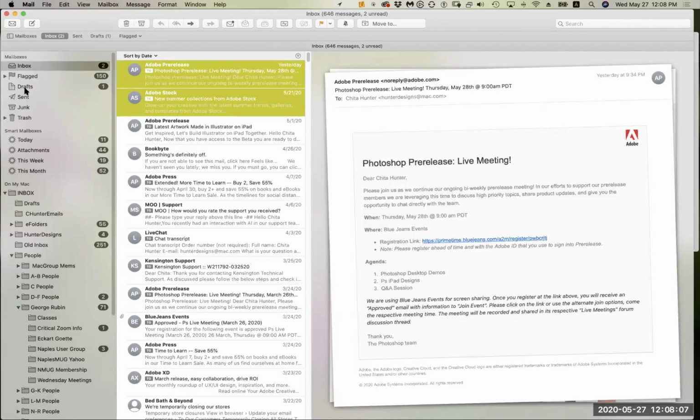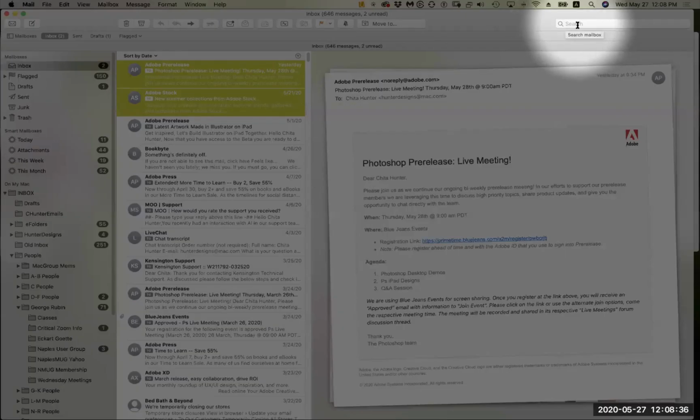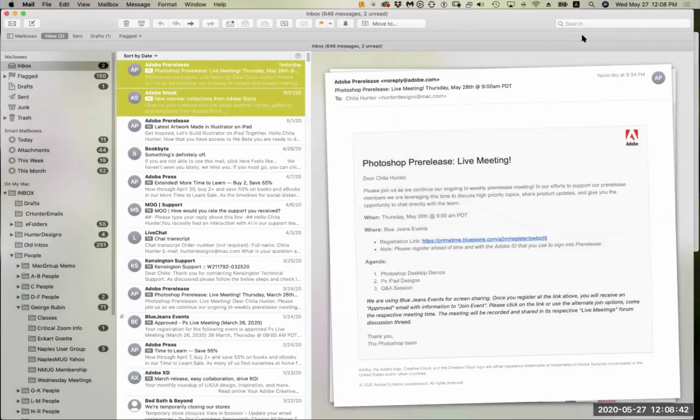That is one of what I consider a frustration of Mac Mail. It is sometimes very hard to find something if you've accidentally put it somewhere else. So yes, I would say that sometimes you have to hunt and peck the way you were doing to see where it is and physically pull that folder out. Even though Mac has a search function up here, I don't really find it to be all that useful. I'm sorry I couldn't give you a better answer for that.